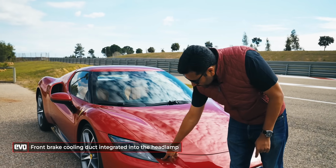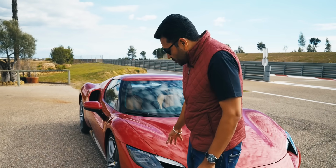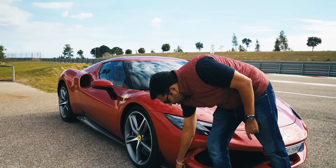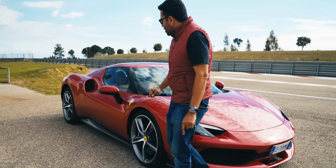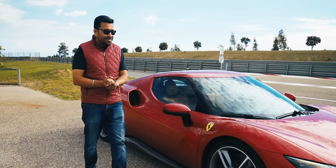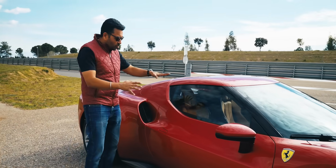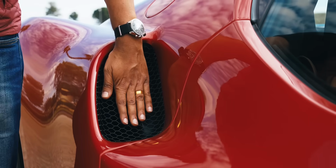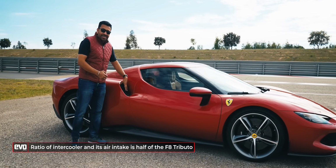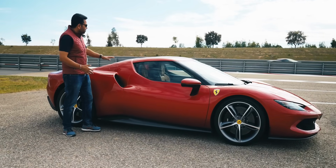So the cooling duct is integrated into the front headlamp. Looks cool and is also functional. This element, the tray, is also there to generate more downforce. Now the wheelbase has been reduced by 50 mm over the earlier V8 Berlinettas, and the car itself looks just so much more compact, low, tight. Out here, these are the intakes, and this is for cooling the intercoolers, but the size has been reduced by half because it's been optimized over the F8 Tributo.